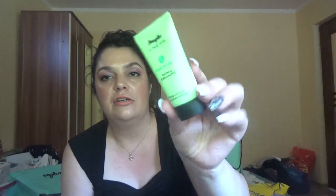And let me show you what else I have as free samples. This is a sample that I got from that Douglas store, and this one is Spirit of Asia. It's goji berry and bamboo milk. It's a hand cream. I didn't buy anything myself from this brand, the Douglas brand, but they gave me some samples, and we'll see how they work. Also, I got a bunch of perfume samples. And I'm going to show you the way they came to my hand.